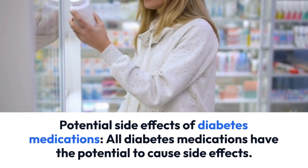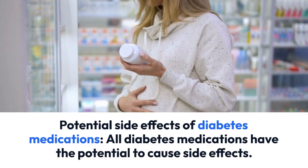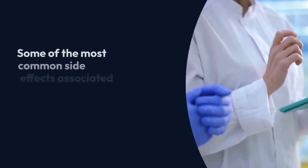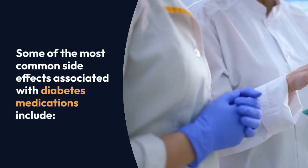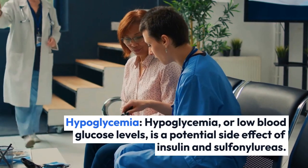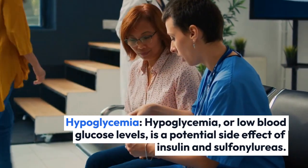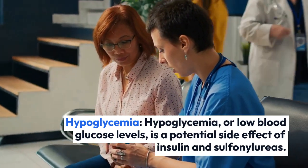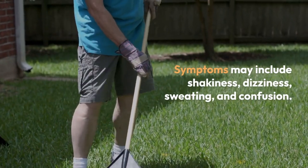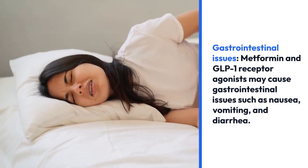Potential side effects of diabetes medications. All diabetes medications have the potential to cause side effects. Some of the most common side effects associated with diabetes medications include hypoglycemia. Hypoglycemia, or low blood glucose levels, is a potential side effect of insulin and sulfonylureas. Symptoms may include shakiness, dizziness, sweating, and confusion.